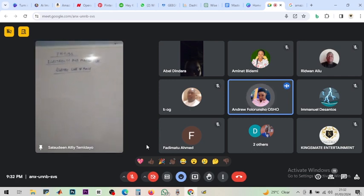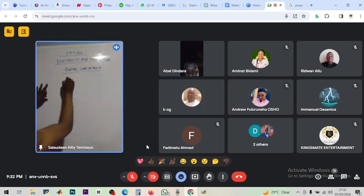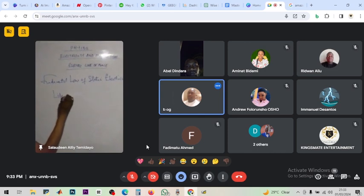When like poles are charged, like poles repel. Please, another person. There are some people I'm very sure will state it for me. There are some people I'm not sure of, so I would like them to convince me that they can. Mr. Benjamin, can you? Mr. Ridwan, can you? It says like charges repel, unlike charges attract. Perfect.